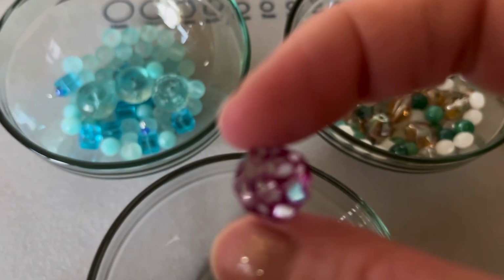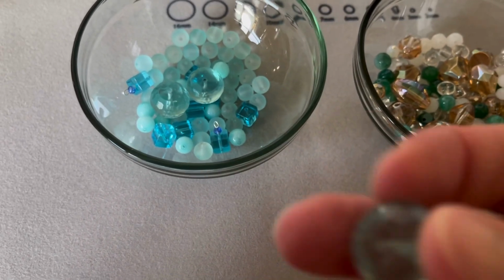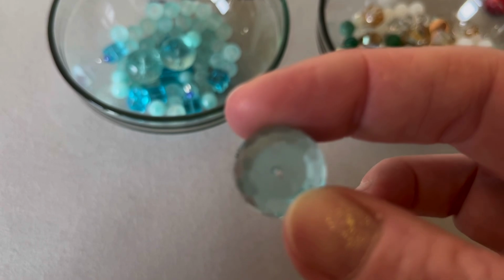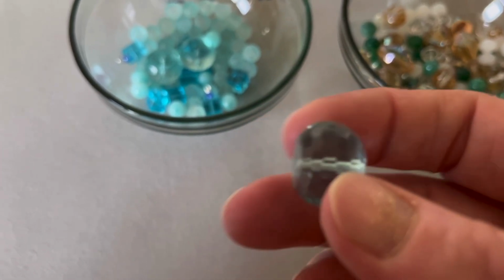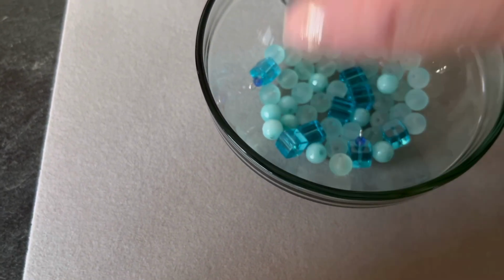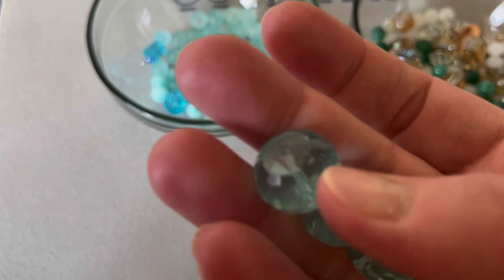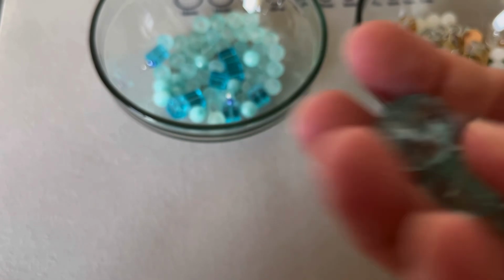So this next bead is a gorgeous colour, gorgeous bead. It is actually sea glass, made into a bead. It's absolutely lovely, and the cut of the glass is perfect. Really like these. Good find. And the size of these are 17mm by 13mm.